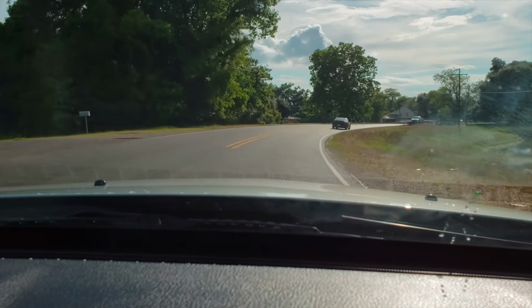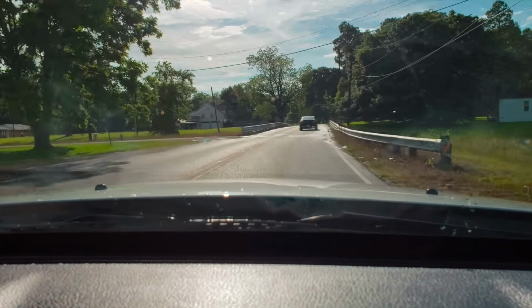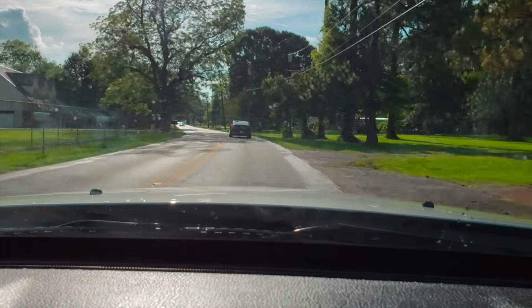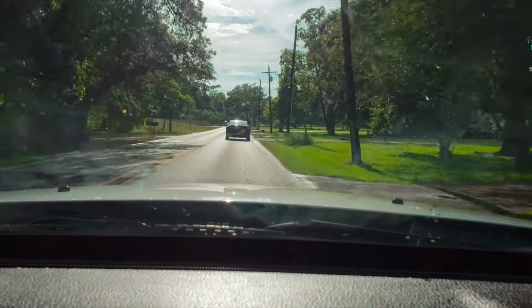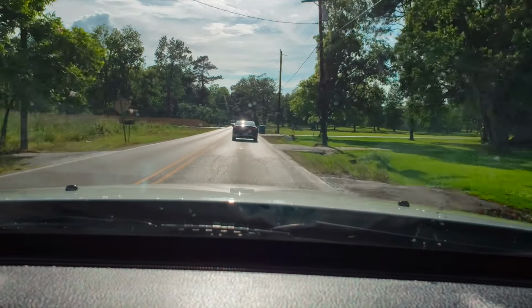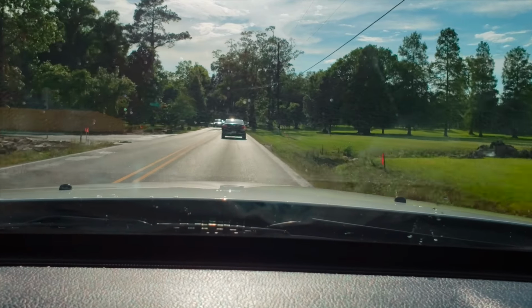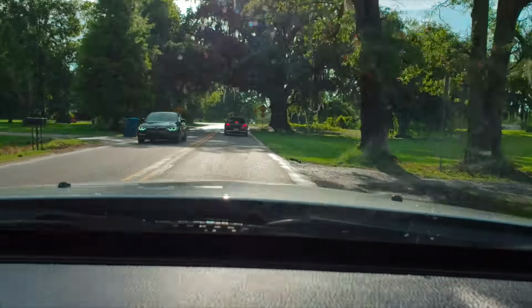And while I was trying to find this place, I rolled the windows up. And once you roll the windows up, it's actually really quiet in here. Really refined. It's nice. It's a nice, quiet ride. Now, of course, the exhaust has a deep drone to it, but if you don't have the exhaust, then I'm sure it's extremely quiet.